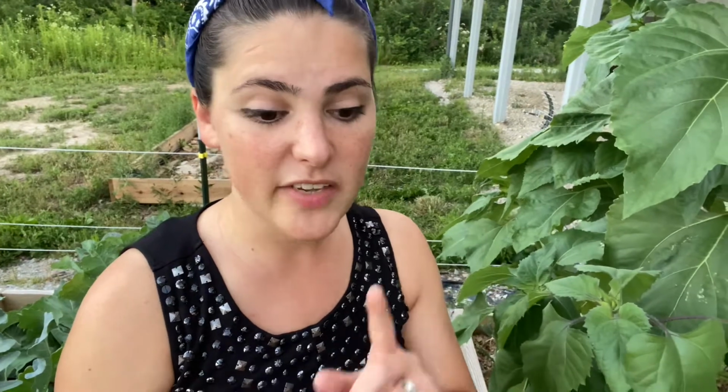I'm definitely saving seeds from it because this has been a volunteer. And if you save seeds from a volunteer, that's the best thing that you can do because those volunteers have acclimated to the weather, to the temperature, and they, in my experience, do the best of anything if you take it in comparison. However, let's see how the onions are doing in this bed.